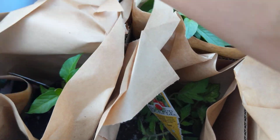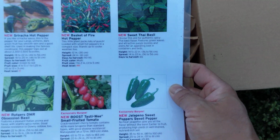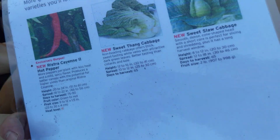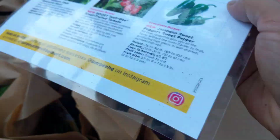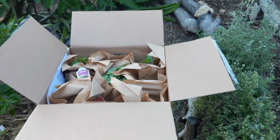Let's see what. Oh, it's coming in a nice. Oh, this would have been helpful. So this is what we have for this year. So that's what's in the box. And let's go ahead and do our garden tour.